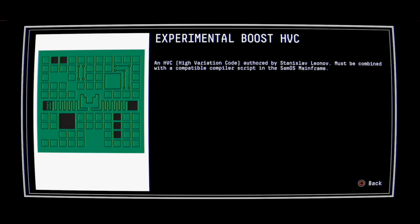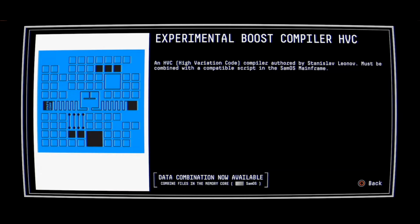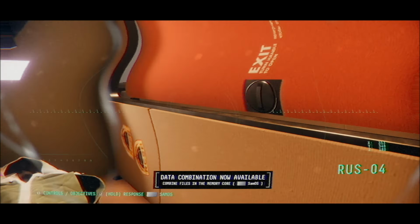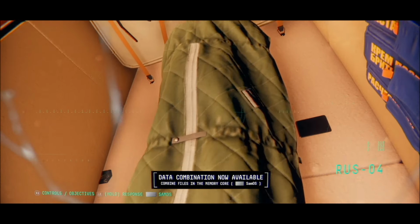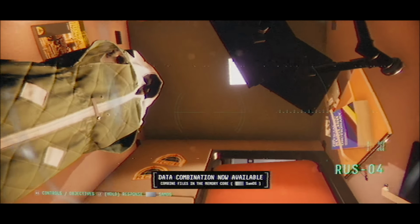An HVC high variation code authored by Stanislav Leonov must be combined with a compatible compiler script in the SAM OS mainframe. Okay. Very good. Oof. So tight in here. Data combination now available. Okay, I get it. That data combination is going to help me break out.